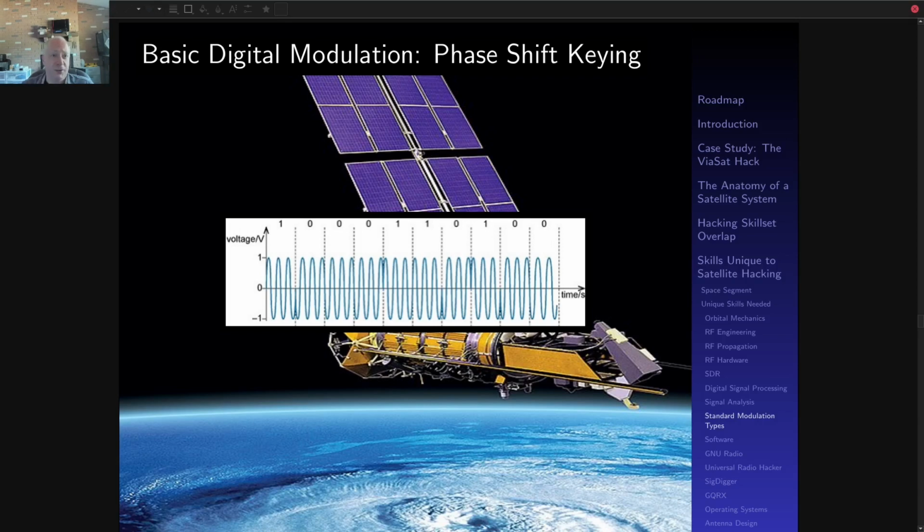The last digital modulation type that I want to cover is phase shift keying. Here we see a shift in the phase of the waveform based on whether the bit is 0 or 1. The bits can be seen on the top of the figure, and if you look at the separating line between the bits, you can see that there is a phase shift to the waveform.